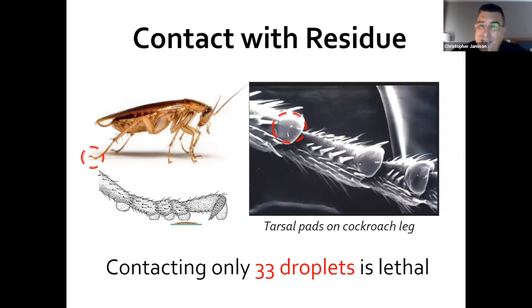Cockroaches have tarsal pads. Spiders don't have tarsal pads. Sometimes you feel like you've got to drown a spider to kill one, and you've got to put the product right on them. But they do groom, and they will pick up the product, and eventually they will become susceptible to it. 33 droplets on a German cockroach is lethal, okay?